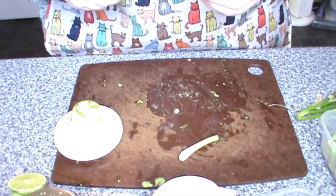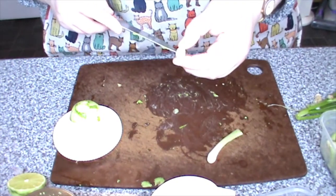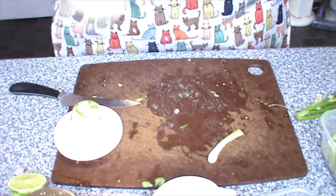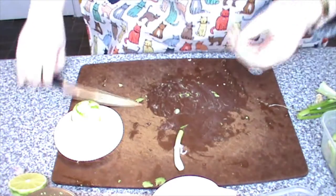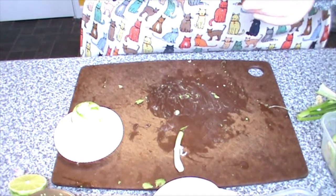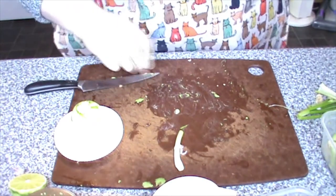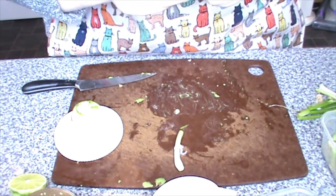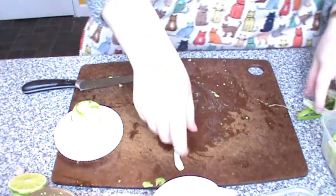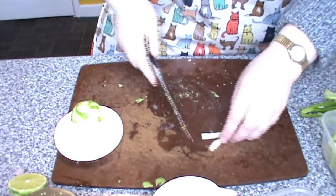I will also often take off just the top layer, because again, you're supposed to wash vegetables. What I do is just take off the top layer, so that you've got the rough outer layer that's been exposed to the air, and the dirt and things, you take those off. So that's all off, and now just start thinly slicing.